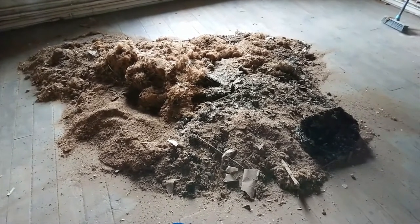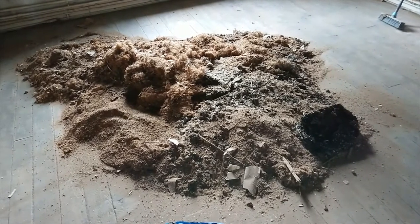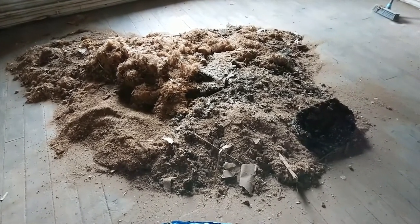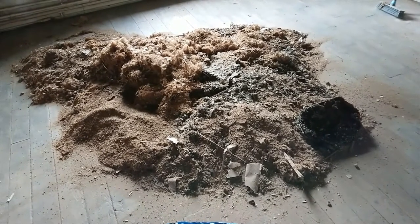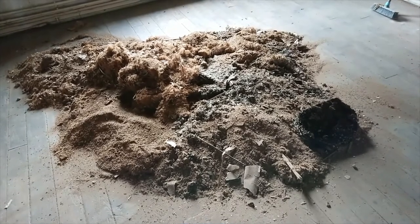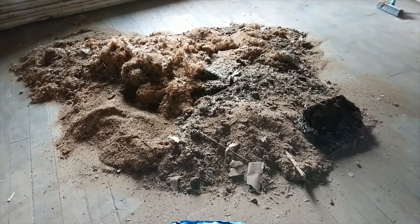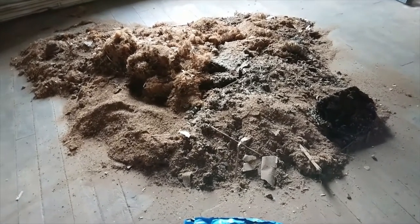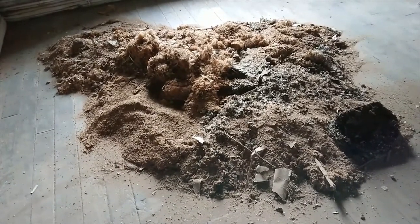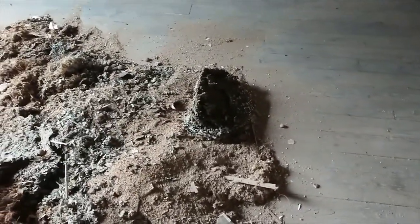If you've ever wondered what a pine marten can leave in your ceiling, well, here you go. That is approximately, I'd say, I don't know, 5 wheelbarrow loads of walnuts, grass seeds, there's hay, there's all sorts here. There's a snake skin, there's absolutely everything here. There's a bit of old honeycomb from a beehive. That's not from the pine marten, but there's everything.